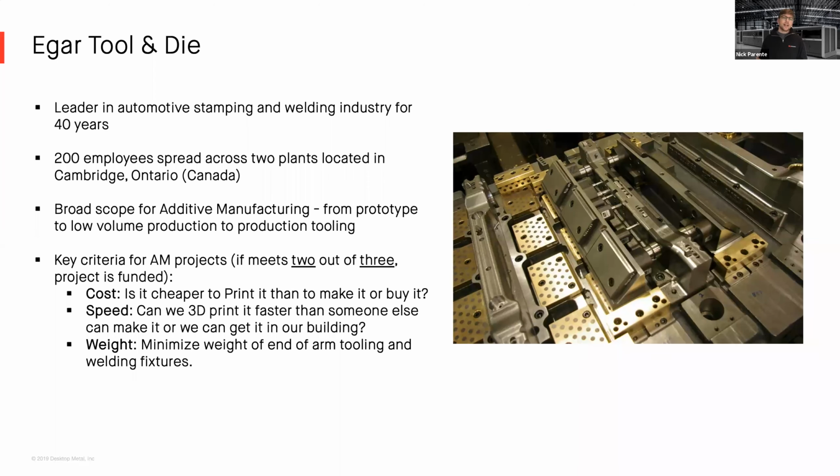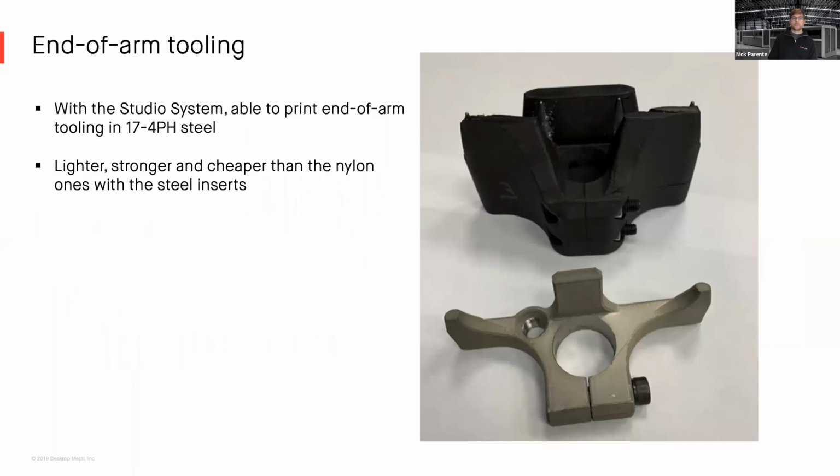And then lastly, the last dimension they look at is weight. So specifically on their end-of-arm tooling applications and their welding fixtures, can we reduce the wear on those machines, or reduce the cycle time by reducing the weight of that end-of-arm tooling? So it's another interesting vector that maybe not everybody thinks about right off the bat.